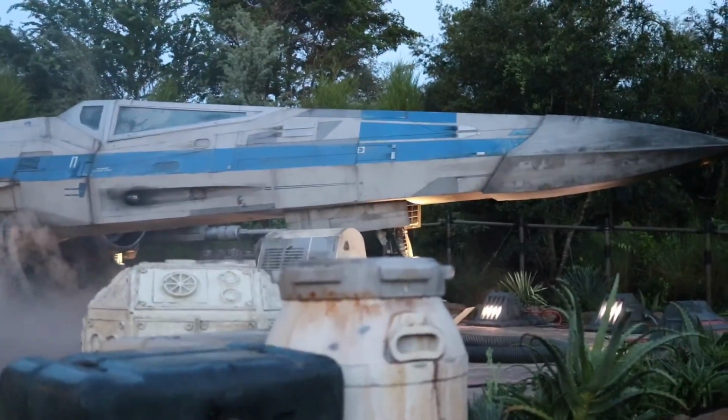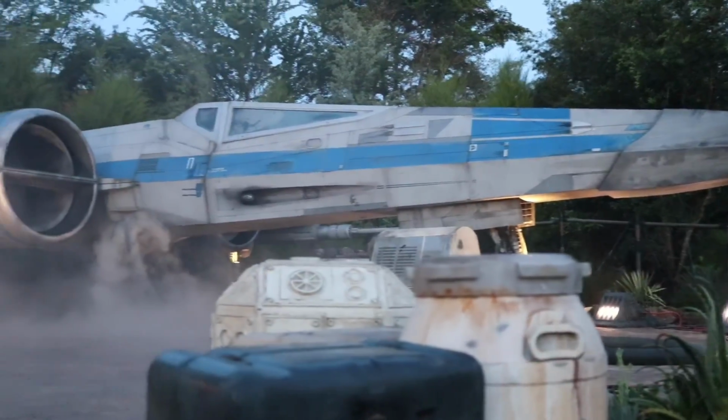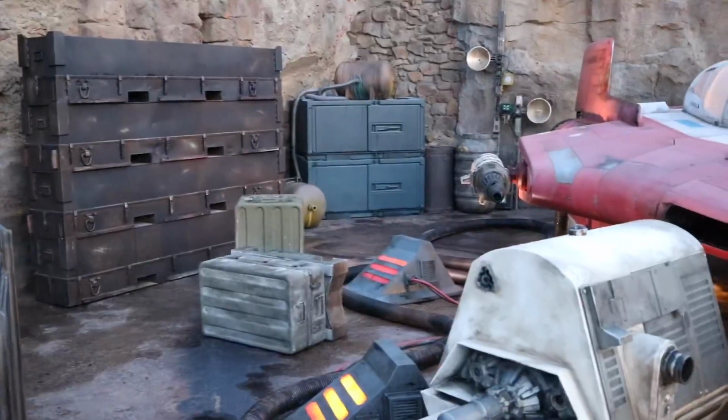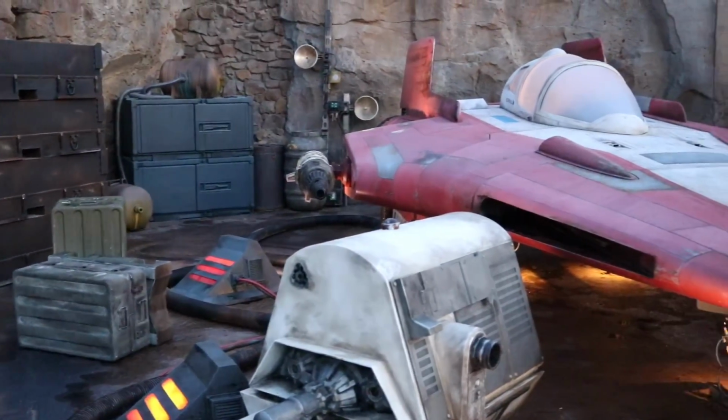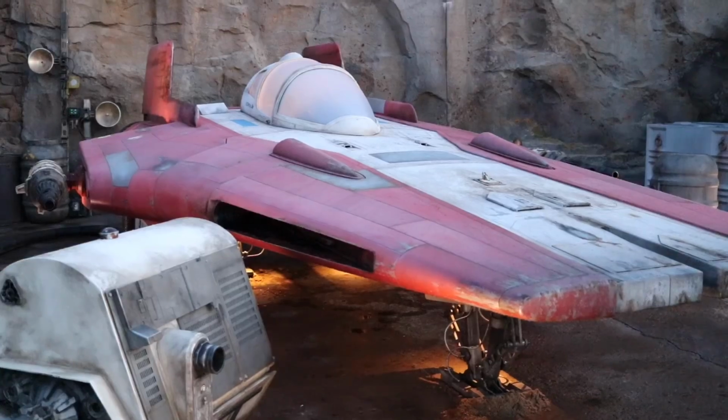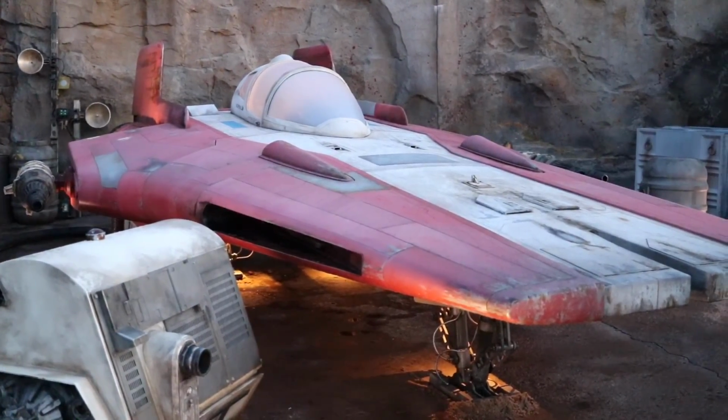Crazy beautiful. Look at that. Wow. Just look at all the detail of this place. Crazy cool, right? The sun is officially up here on Batuu, Star Wars Galaxy's Edge, and I'm heading to meet Jessica, who's been waiting in line at the Den of Antiquities so we can get the Sith holocron. Wait till you see this thing.